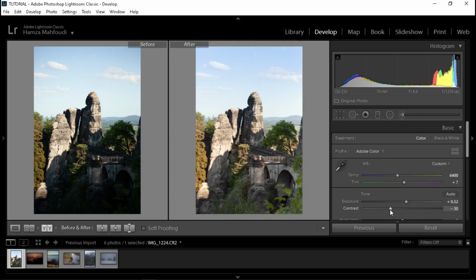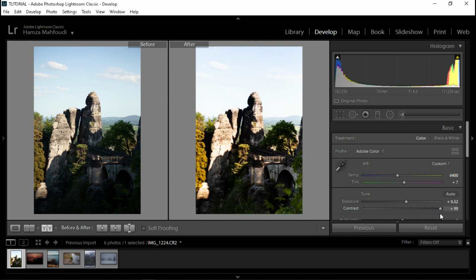When the picture already has so much contrast in it with light that is already natural, I want to put a bit less of the contrast. For example, if we put it the whole way up it will just look fake, it will just look like a completely destroyed and burned picture.